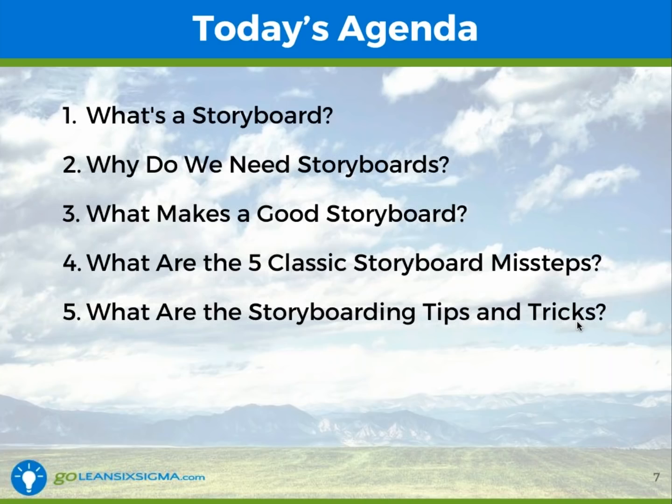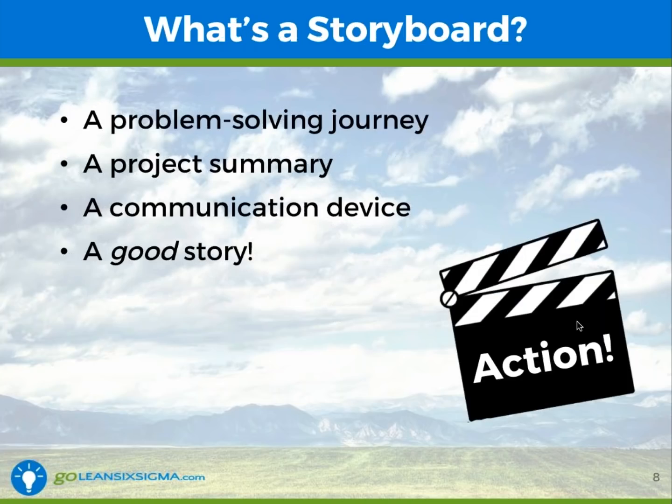What is a storyboard? At its heart, a storyboard is the history of your problem-solving journey. It shows the arc of your work, right? Where did you go to figure this issue out? Who'd you deal with? What'd you discover? It's also a summary. It captures all of your hard work in one place, all of the data you collected, the charts you made, the ways you proved your analysis.